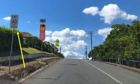And now, as the yellow arrow on the left of screen shows us, we have the end of the 40 area. 40 km/h zones are common for recreational and entertainment areas, hospital zones, and CBDs. So it's something to look out for in the CBD of Gympie.